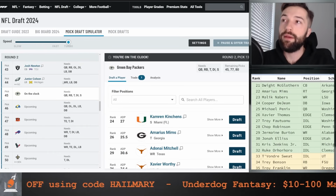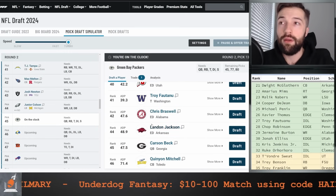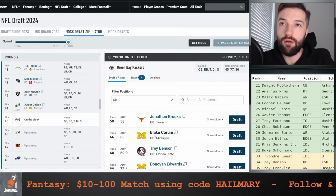At pick number 45, we also have Cam Kitchens still on the board, but we have the Green Bay Packers here. I think running back's the way that y'all will like to go.